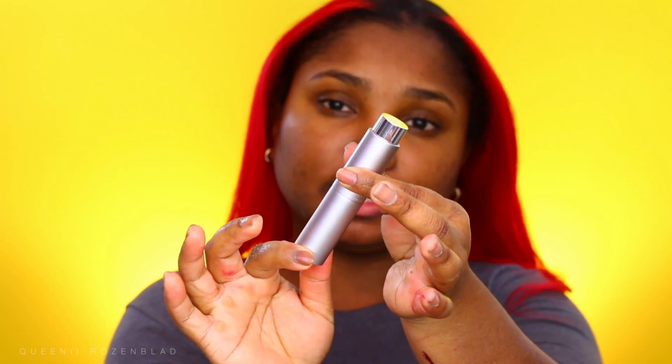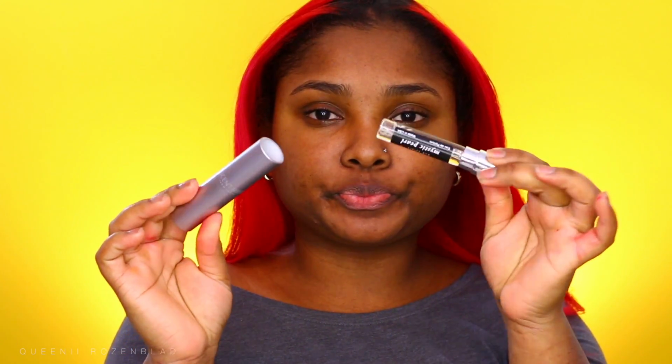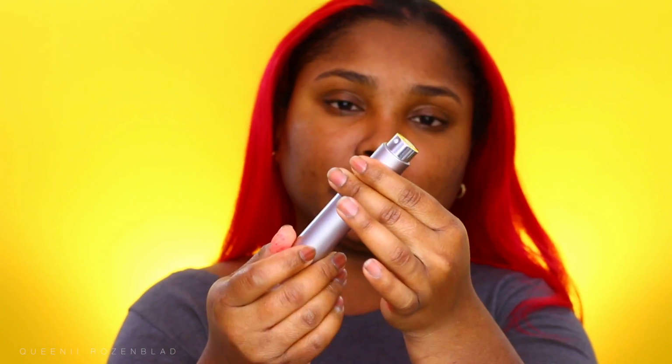As you guys know, the Scentbird perfumes come in a tube like this. Okay, that's how they come in, and you can put it in there, close it. It's almost like a lipstick. Really loving this one. This is the Mystic Pearl.